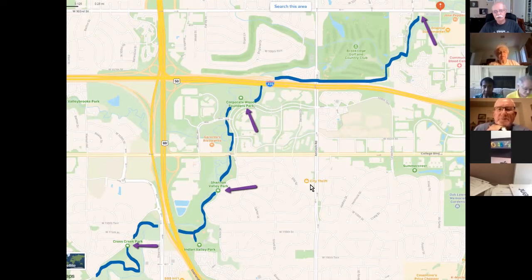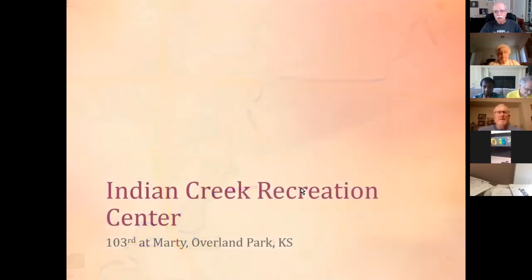And so I want to walk you through those and just talk about each of them in turn. So let's start with the Indian Creek Recreation Center. And I'm going to post this slideshow so you don't have to worry about writing down addresses or anything else of that sort. And periodically, I'm going to take a swig of water because my throat's dry today.